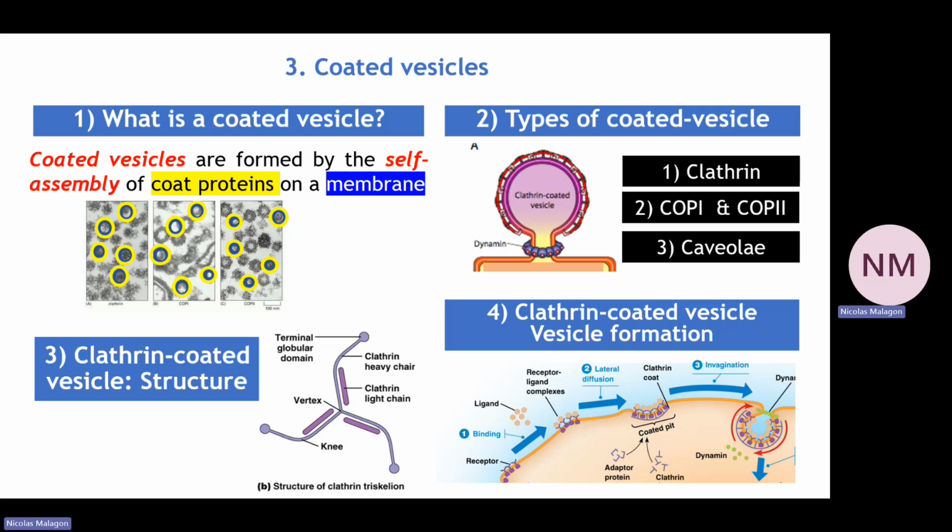What is a coated vesicle? So here, coated vesicles are vesicles that are formed by self-assembly. So you watched the video of the triskelion that it forms in a very pretty way. And here I put in yellow the coat proteins, and in blue the membrane. Why? To remind you that there will be a lot of proteins involved in the function, so they can decide what is the destiny. Again, I'm going to talk about three types of coat proteins: clathrin, COPI, and COPII. Remember, COPI means coat protein 1. COPII means coat protein 2.